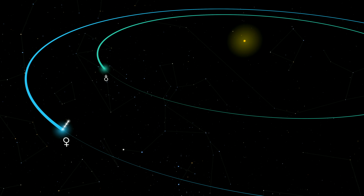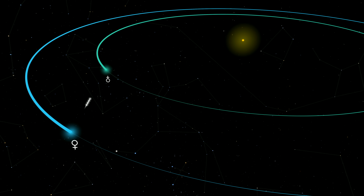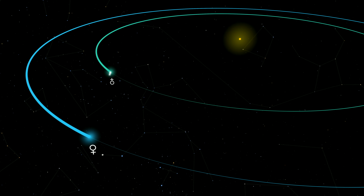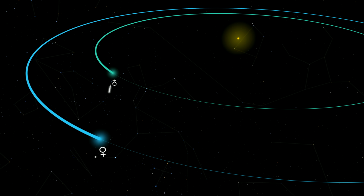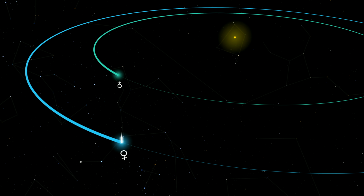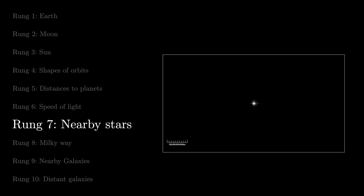I also really like this because it comes back around to the distance ladder. These days, with technology, the more accurate way that we measure the distances to planets like Venus is not with parallax, but using radar. But this, of course, relies on knowing the speed of light. And now, let's finally leave our solar system and measure the nearby stars. Again, you can use parallax.